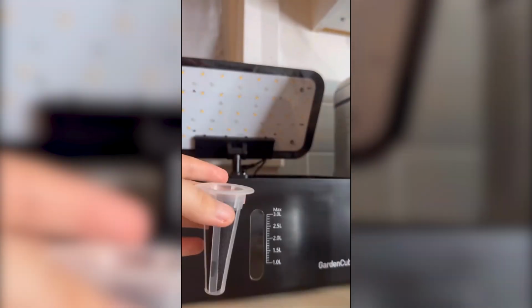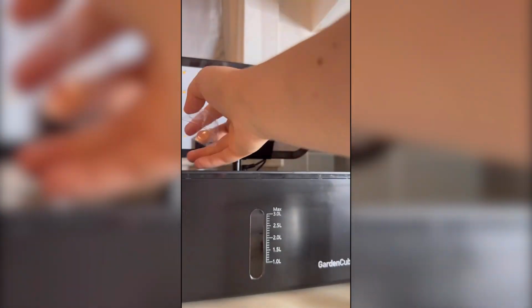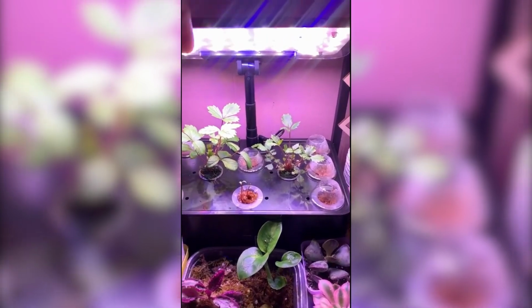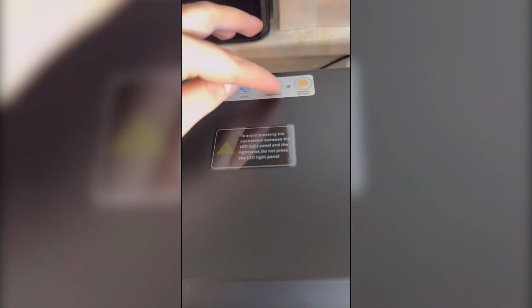It comes with 8 pods, making it ideal for growing delicious herbs and veggies like basil, lettuce, rosemary, and tomatoes. Not only is it a fun and engaging activity, but it also encourages healthy eating. It's a great way to experiment with hydroponics, especially if you want to involve your kids in a hands-on gardening experience.